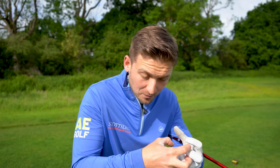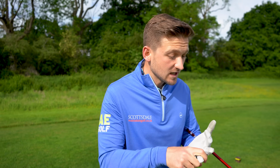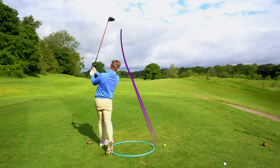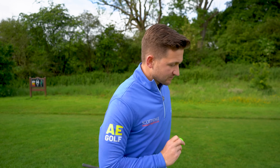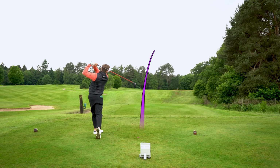Now, I bet you never realised the influence of your ball position on your ability to slice and hook, but actually using ball position to stop your slice and stop your hook, this is all you need to know. So let me just show you the influence of ball position on your arc and your slice and your hook. And when you see this, you'll be like, oh, that really makes sense. So let's start.